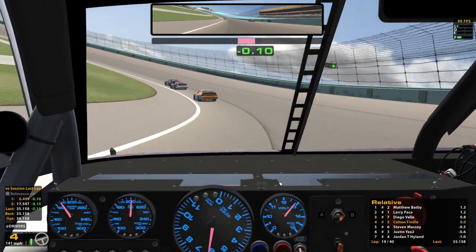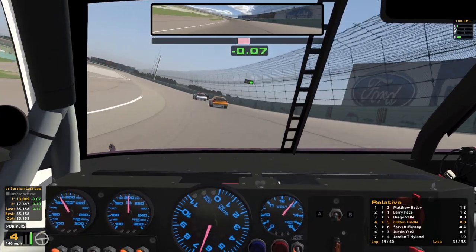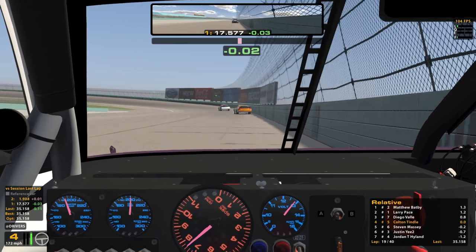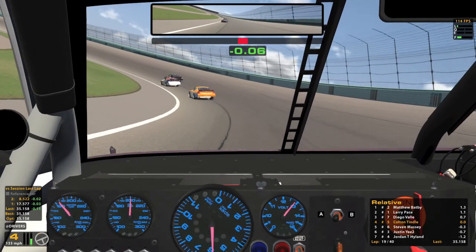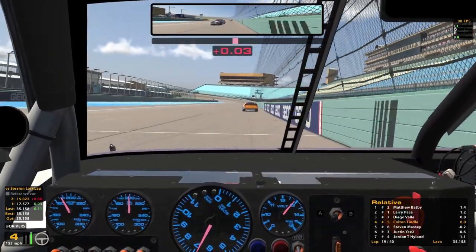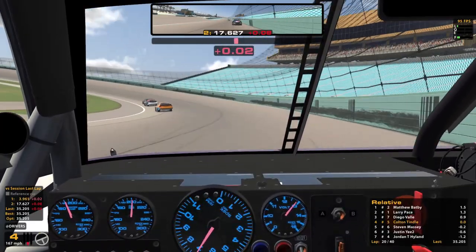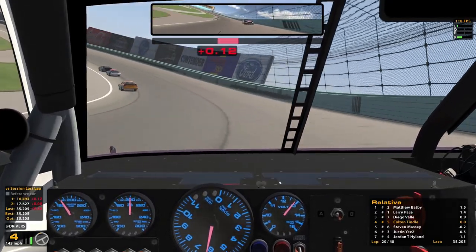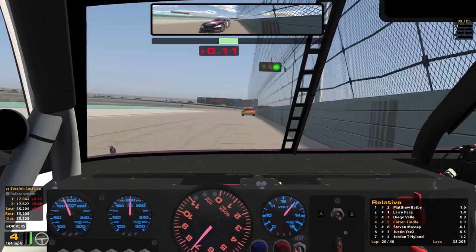That's good consistency. Keep it up. Is that something we should be doing? Is he gaining on us? He is. I think we'll take this corner normally for now. I think we'll migrate to the top here in 1 and 2. He is on his way. He's doing it much better than I am, though. He's gonna get around me anyway.